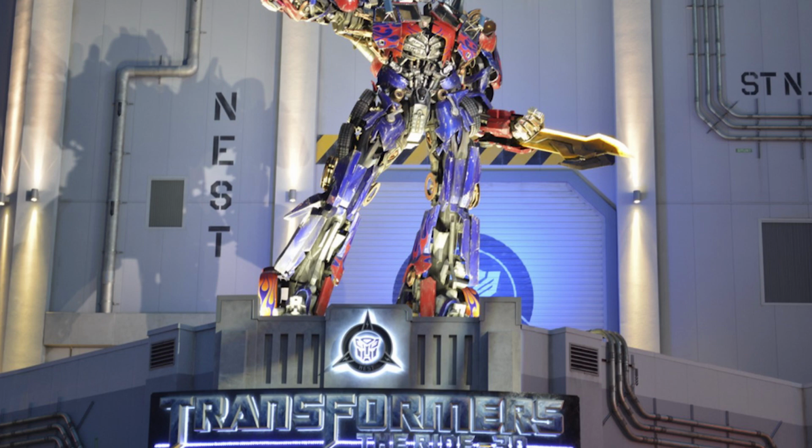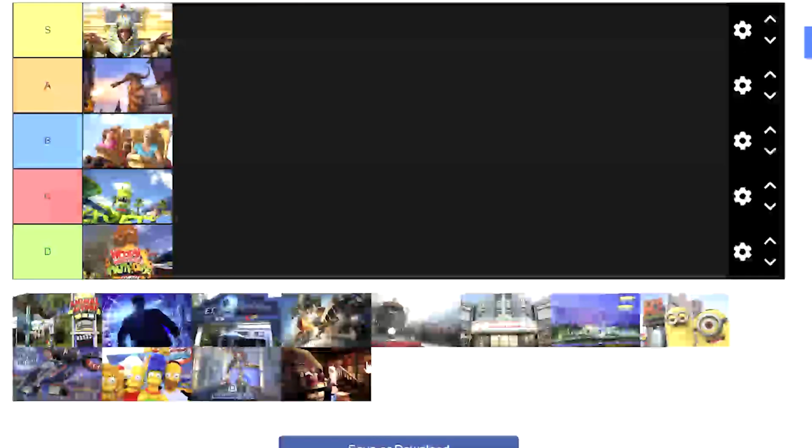Moving on, we need to place the Transformers attraction. Now, the Transformers attraction is very similar to the Spider-Man ride that they have at Islands of Adventure. This is a ride. Universal used to have a slogan, "Ride the Movies." That was one of their taglines in their commercials. The Transformers attraction really does fit that tagline. When you go on that attraction, you are riding a Transformers movie.